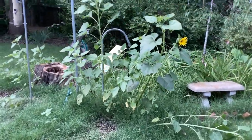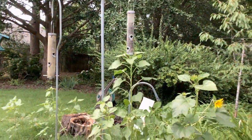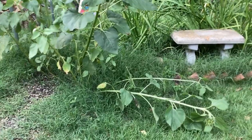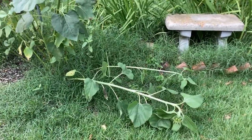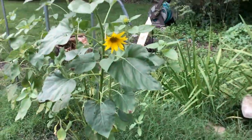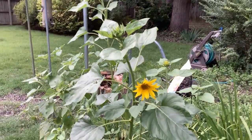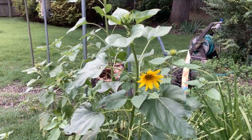We have sunflowers coming up because we've got the feeders with sunflower seeds. They're just now blooming. We had a big storm overnight, so those fell over. We had quite a bit of wind, and we're getting some wind right now. But these are just starting to bloom. We don't plant them. They just come out from these seeds.